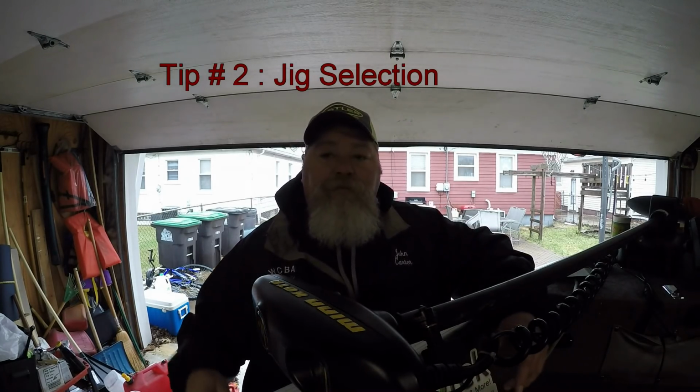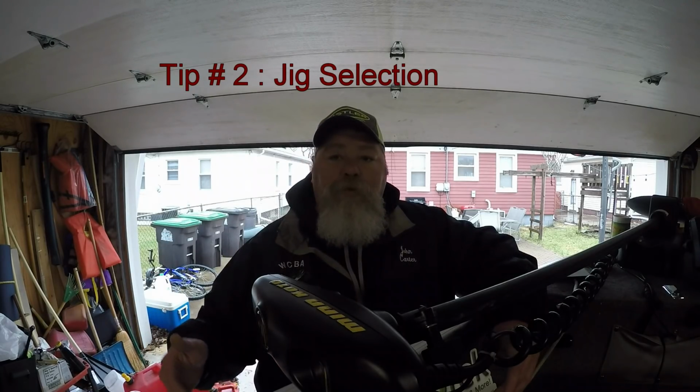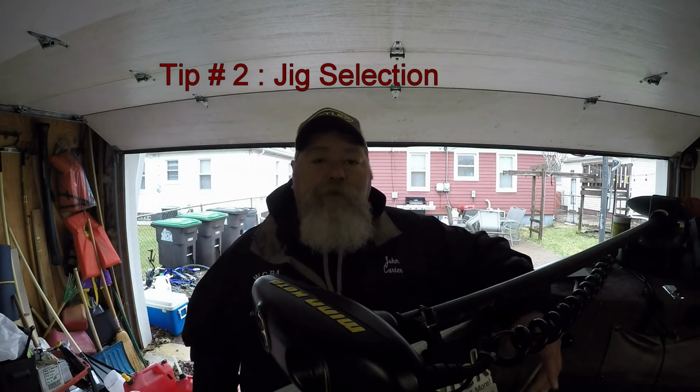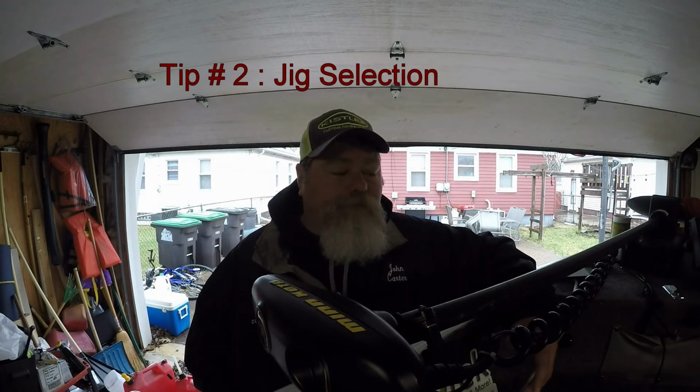A heavier jig falls faster, so it falls more frequently. Fish are programmed to eat baits that are falling because as baits die, they fall.